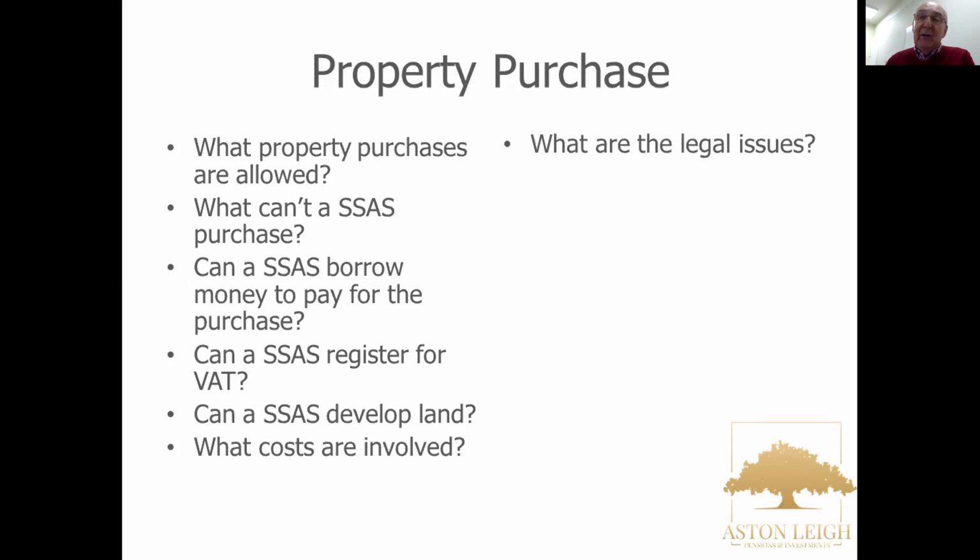It would not be a great investment on behalf of the SSAS if it purchased some land without a survey, only to find out that they're now responsible for thousands of pounds in clean-up costs on the site. Considerations also need to be given as to whether the property contains asbestos products.